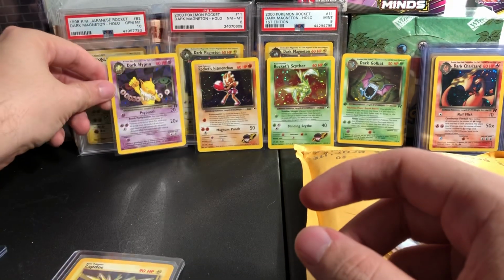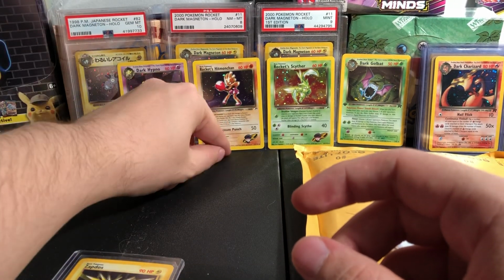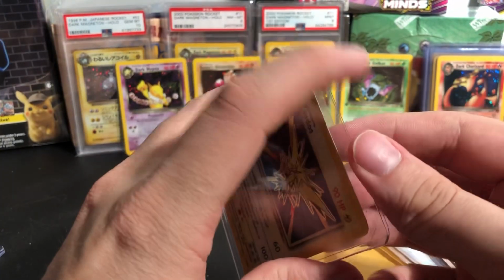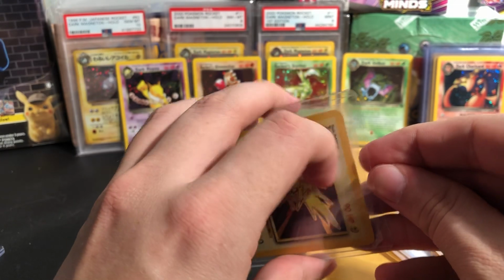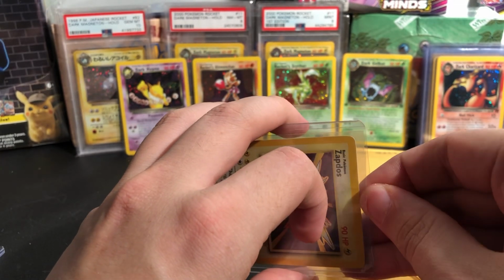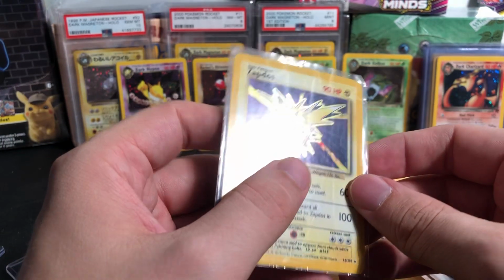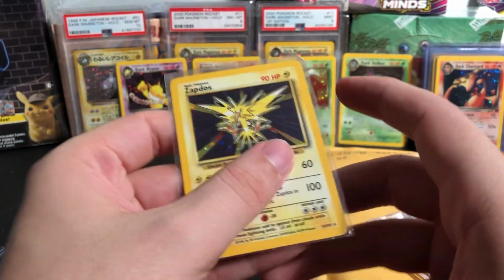Looking really nice. I wonder if he has any other cards for sale. I should ask him. Yeah, I don't know if the Rocket's Hitmonchan would be Gem Mint, I can't tell. But he's definitely up there.